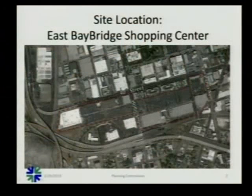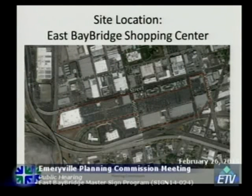This is the East Bay Bridge Center. It's just across the street over here. Let's try that again. It's just across the street, bordered by 40th Street on the north, San Pablo on the east, and there's a little bit of a cutout section. The residential along 40th is not part of this.